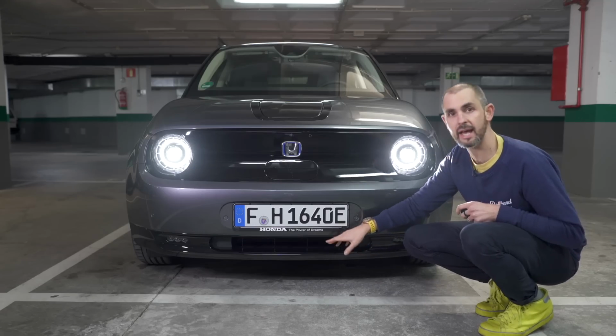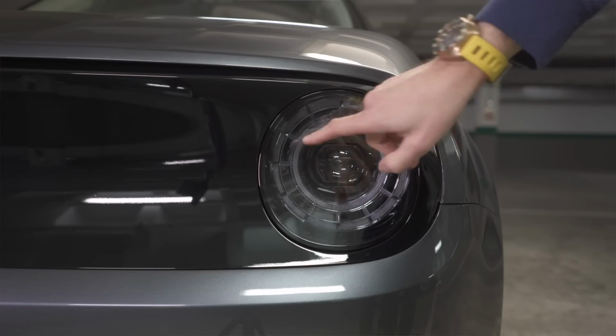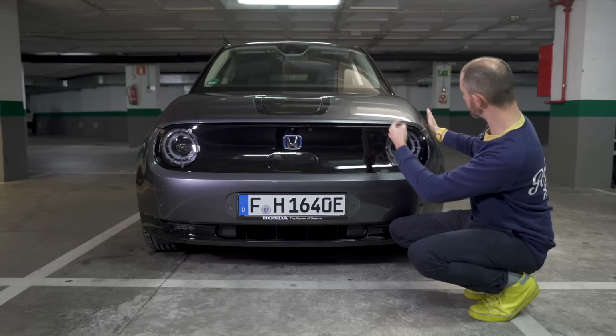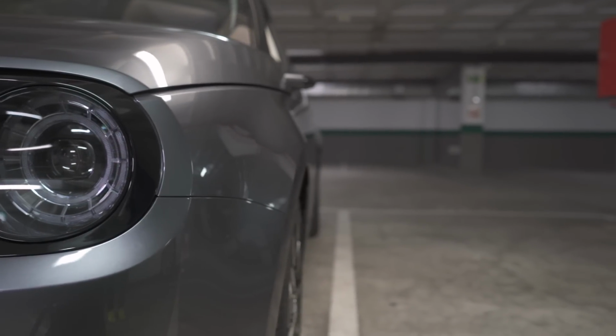Under here is the air intake. So the air goes in there, and the battery pack is between the axles. But yeah, the Honda badge no longer illuminates. You can see the indicators are around the edge of the dipped and full beam headlights. And when you look down the full frontal profile, you can see these bulbous wheel arches. They were a feature on the original urban EV concept that everyone really resonated with.